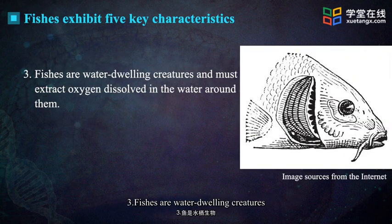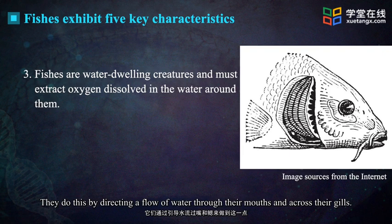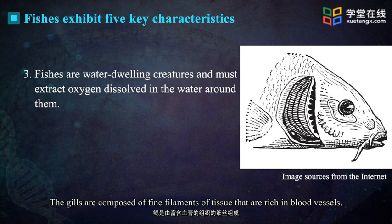Third, fishes are water-dwelling creatures and must extract oxygen dissolved in the water around them. They do this by directing a flow of water through their mouths and across their gills. The gills are composed of fine filaments of tissue that are rich in blood vessels.